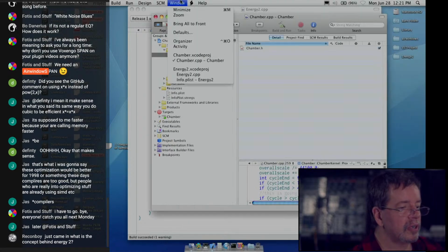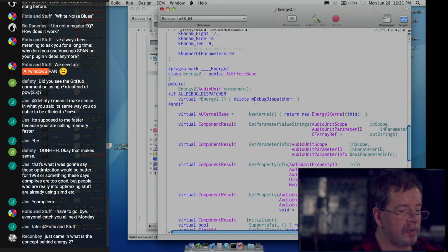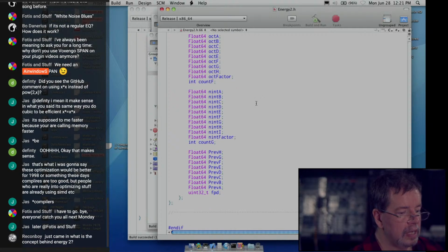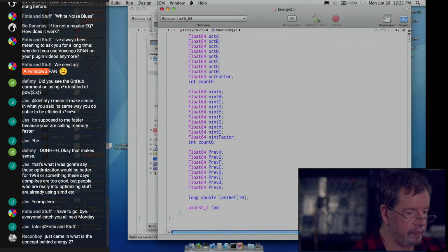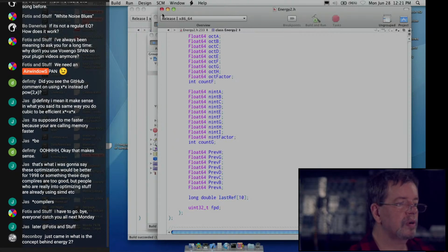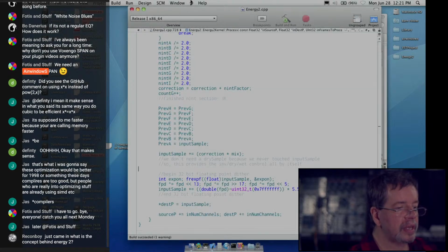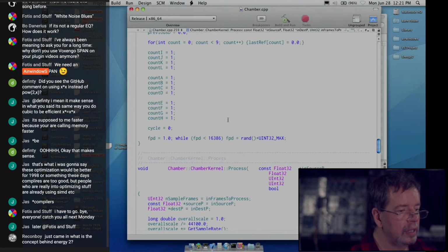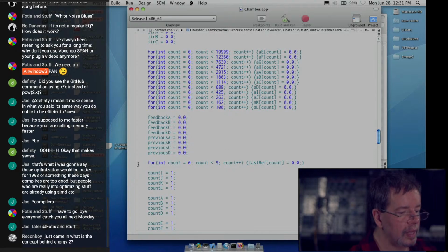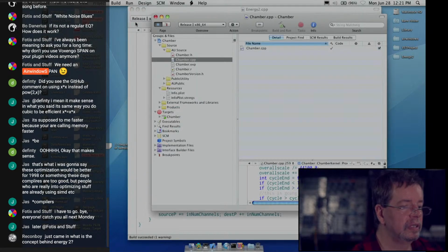And so I go over to the Energy project and its H file. We see all of this stuff here. Tuck this in. And of course, I got to go back over to the CPP file because there's something I need to get out of that too. Namely, initialization of that stuff.